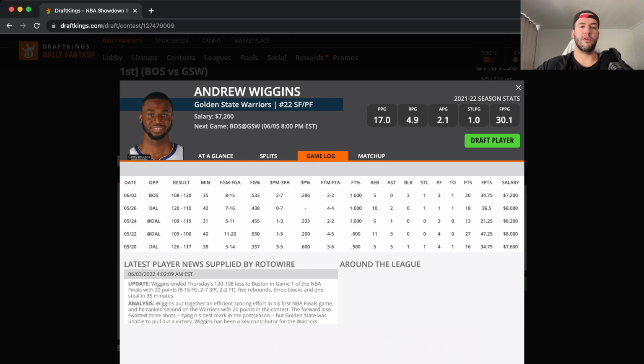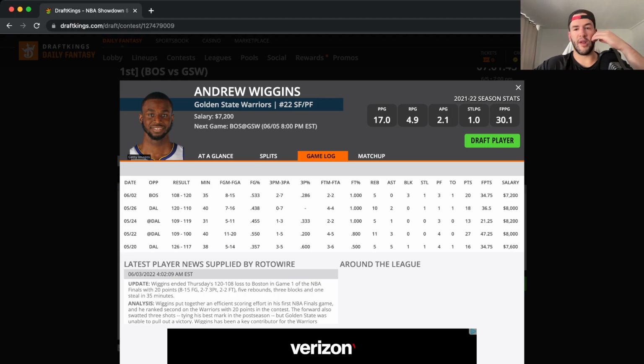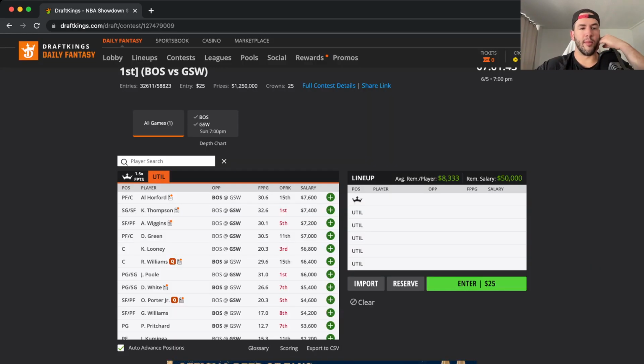Obviously, people are going to flock to Andrew Wiggins over Klay just because his minutes are a tad more secure. He's been way more aggressive. He's going to get you some more rebounds, blocks, and steals compared to Klay. So Andrew Wiggins looks like another decent play in the mid-range at 7.2.